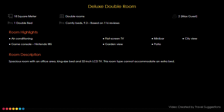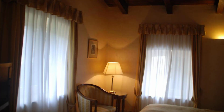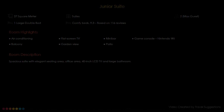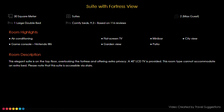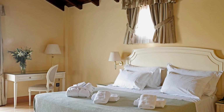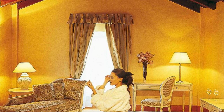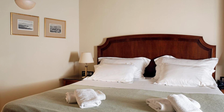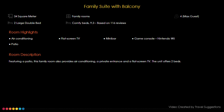Room category second. Room category 4th. Category 5th. Category 6th.